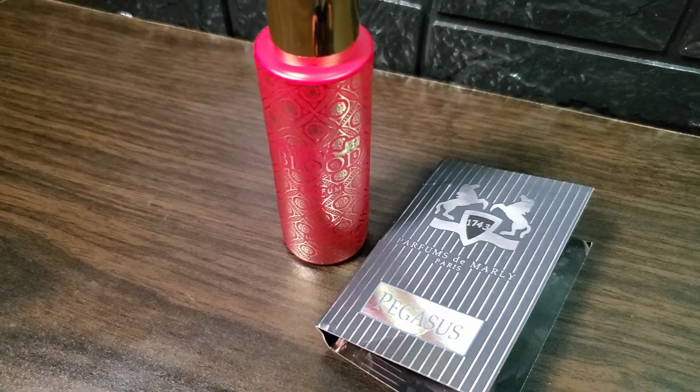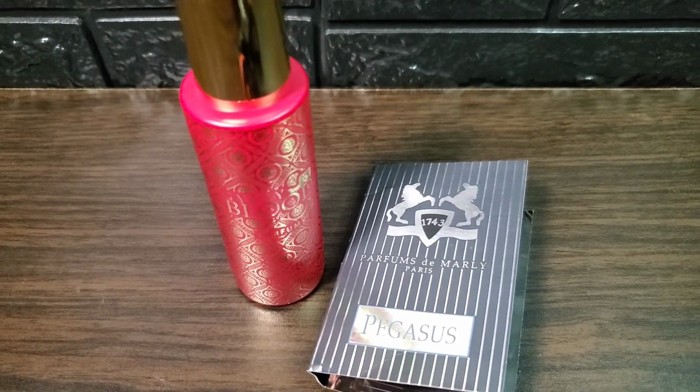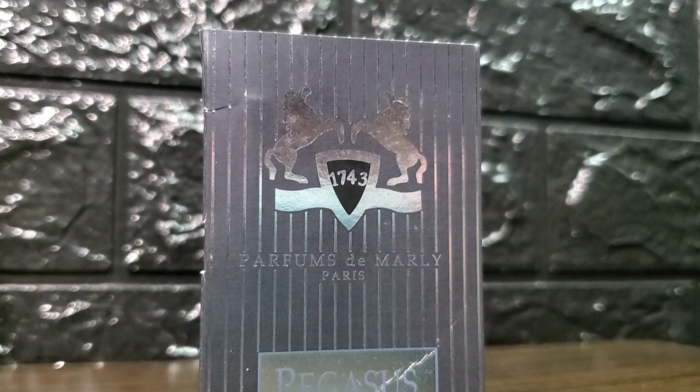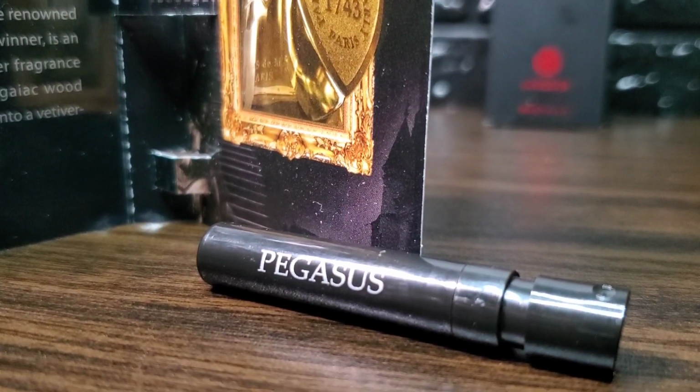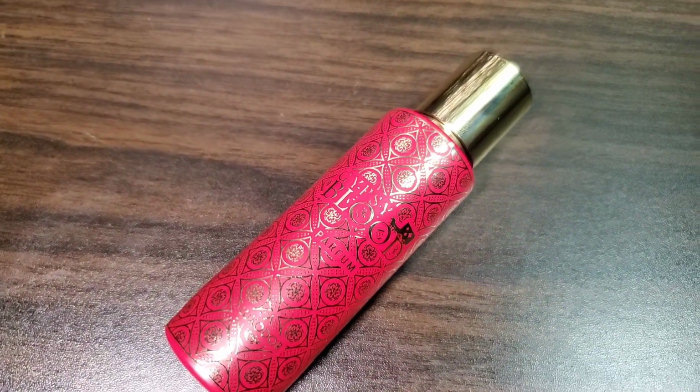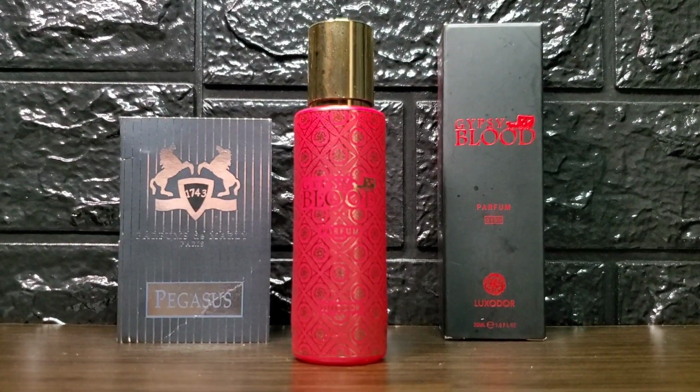The similarity from the initial spray is not that identical. It is after the 5-minute mark where they will begin to smell a lot closer. The smell of Pegasus is a bit smoother. It might be because it is less powdery, but it has that tendency where you can easily become nose blind to it. If you're smelling it often, you might think that it is weak, but it's not, while Gypsy Blood here is coming across much stronger because of the potency of the scent profile.